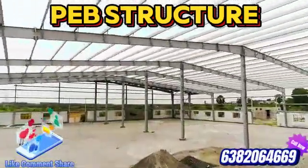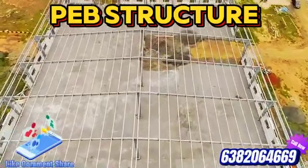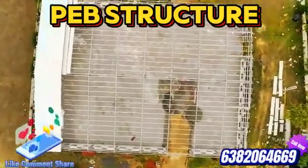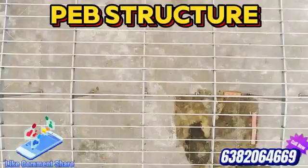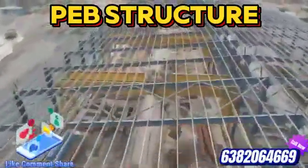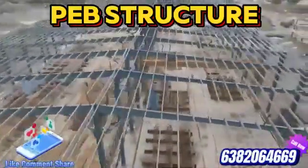Our custom designs are tailored to fit your specifications, whether it's for commercial spaces, warehouses, or industrial facilities. We prioritize efficiency, safety, and sustainability, guaranteeing that your project is not only effective but environmentally responsible as well. We understand that you want a hassle-free experience, with a final product that exceeds your expectations. With PEB Structure, you'll enjoy peace of mind throughout the construction process, knowing your dream project is in capable hands.